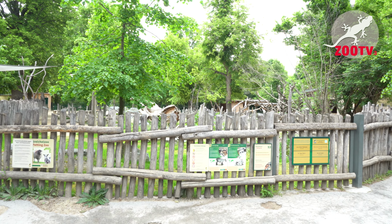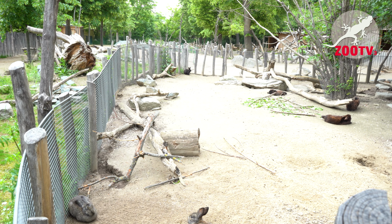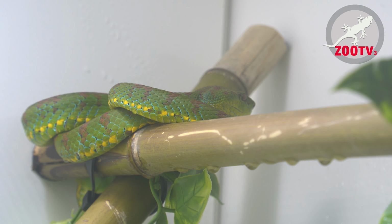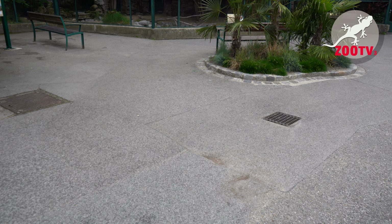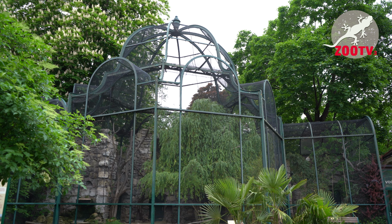And there is still more, like the children's zoo and the new reptile house for rescued animals. There are also vulture exhibitions and parrot exhibitions and many others.